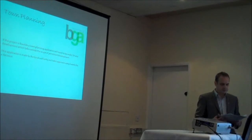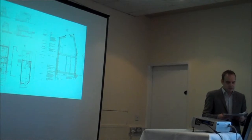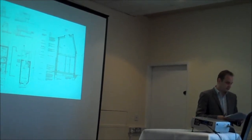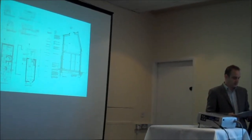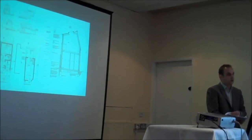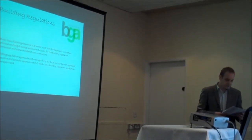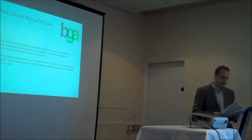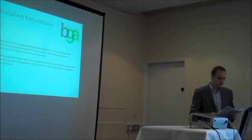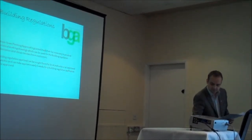The documentation needed to submit a town plan application consists of the following: location plans and existing and proposed plans, sections, existing and proposed elevations, planning supporting statements along with the application form, and not forgetting the most important part of the application, the local authority's fee. When town planning approval is granted, it will then be necessary to produce technical working drawings which can be used for the building regulation submission and obtain tenders from contractors. Building regulation approval can be sought from the local authority or an approved inspector and can take approximately 5 weeks for a building regulation application to be approved.